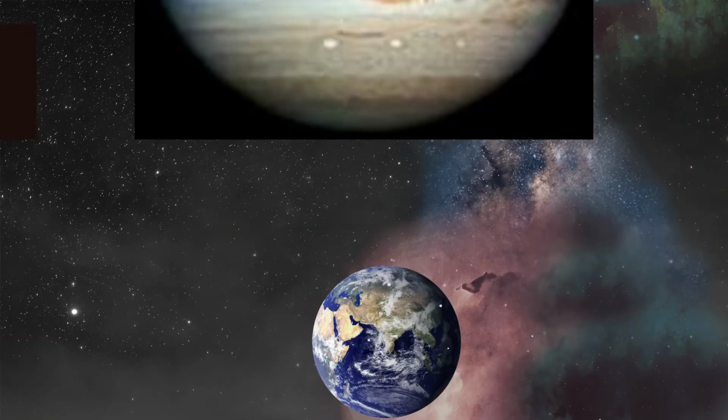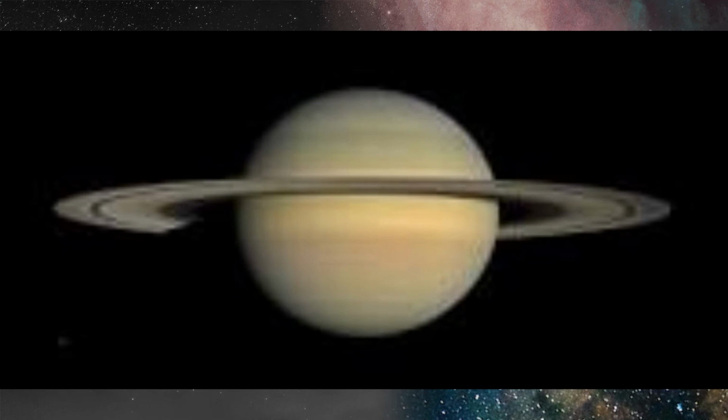Now let's just move on to Saturn. Saturn is the second largest planet. It has thousands of rings around it, and they're made up of ice and chunks of rock. It looks so beautiful, but it's actually made up of just ice and rock. Some of Saturn's moons are found inside these rings, and Saturn has immensely large storms all around the planet. A fun fact you should know is that Saturn has 62 moons.